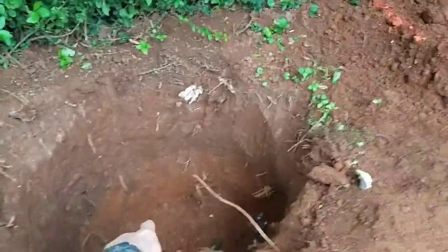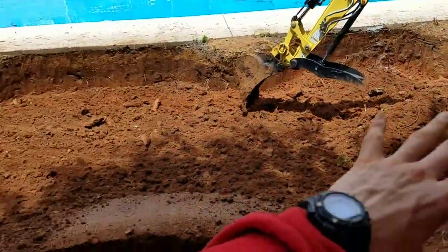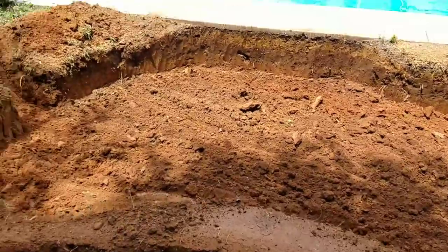Ball Falls return is going to be right here, made from Aquascape. This pond is being made with all Aquascape products. I couldn't even think of the word I was trying to say.